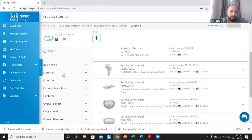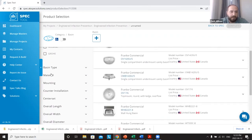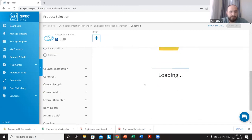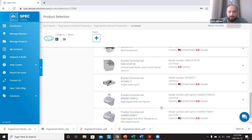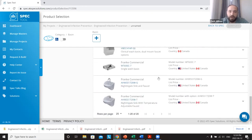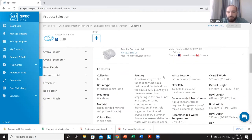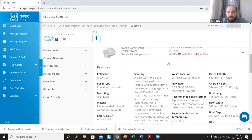You can see we have all sorts of filters on the left side here. I'll start by reducing down to the Franke, and then we can search by mounting type. So let's do a wall hung basin. And then what I'm going to do is just show all, so I can see the 20 different Franke basins that fit, and you can see we've got a couple of different hand hygiene sinks available here. These could be paired with the OzoFlow faucet and ozonated water type product. And we also do have the MediFlow, which is the product that Corey showed earlier that includes the ozonated water assembly just below the shroud here.